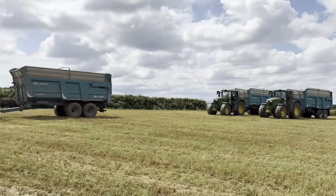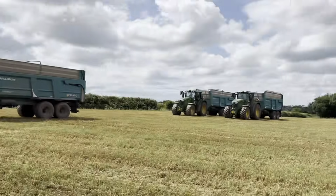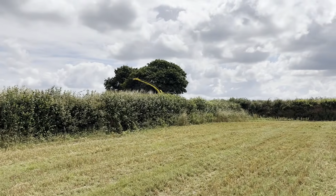So you can see here we've got 4 trailers running. Harry, Andrew, Tony and Josh. Currently still in the old machine.